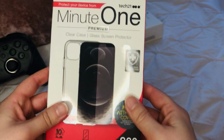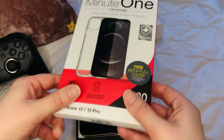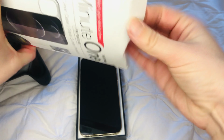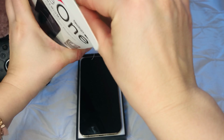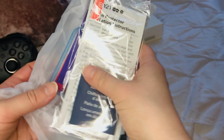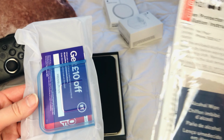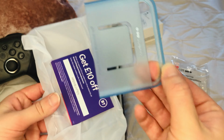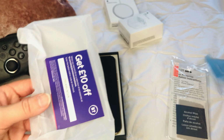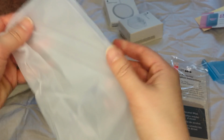Case, case, case. This came with it. This comes with the insurance with EE. They give you this for free, they chuck it in. Insurance costs £14 a month, but I think in my case it's so worth it because I'm very clumsy. Right, so it comes with, what is this stuff? So alcohol wipes and screen protector. I don't know what that is. And then there's the actual case as well, and bits and bobs.